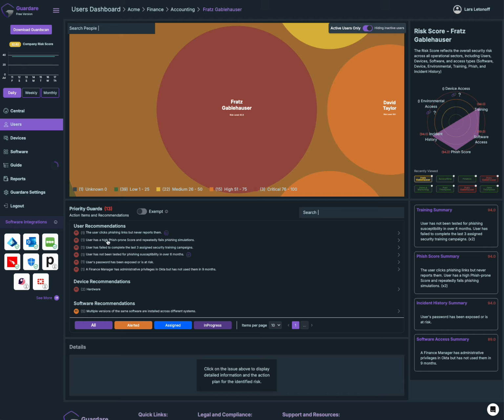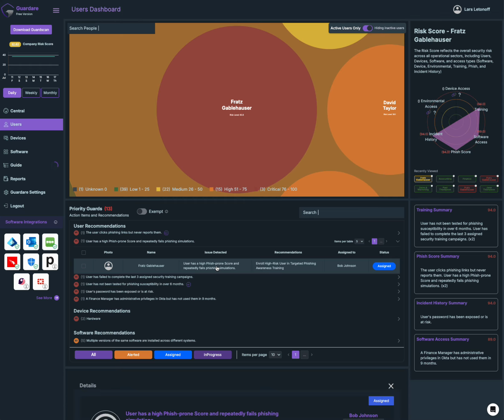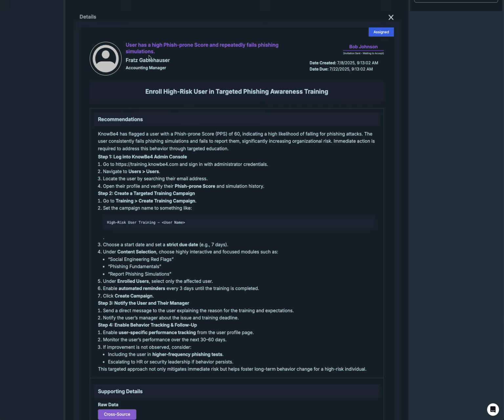If we click into one of these, it'll give the issue detected. So this user has a high phish-prone score and repeatedly fails phishing simulations. The recommendation is to enroll the high-risk user in targeted phishing awareness training. If we click into that, it gives very specific, step-by-step, paint-by-numbers, very easy to follow recommendations on exactly how you would remediate that problem. These are given in such a way that your lowest-level IT admin can fully just follow these steps, step by step, and remediate those.